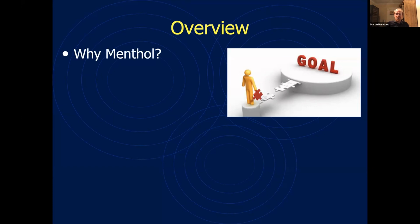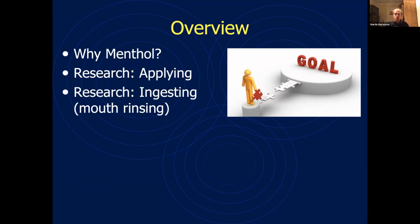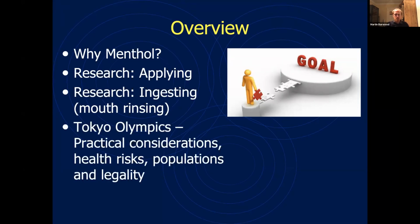So I'm going to cover some of these points: why menthol in the first instance, and I think I've explained a little bit of how that came about. I'll summarize some of the relevant research and the body of evidence around applying menthol to the skin. I'll also talk about ingestion, and mouth rinsing is included in that definition, but there's ingestion into the gastrointestinal tract as well as mouth rinsing. And Caroline has covered one of the studies relating to mouth rinsing.